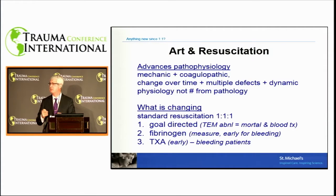It changes, right? So I think that the key thing is the concept that you have to customize your resuscitation to the patient that's in front of you, pay attention to fibrinogen. Fibrinogen is a key element in coagulopathy, and also consider the use of TXA. There's actually very good evidence that TXA, which is safe and very inexpensive, reduces mortality in trauma.